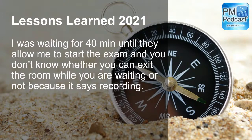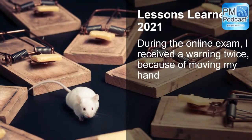All right. Follow the rules is the next tip. Do not fidget, do not mumble, do not put your hand in front of your face. This person says, I received a warning twice because of moving my hand. Right, I have a tendency to do this and read like that. No, for the PMP exam, leave your hands out of your face. Don't scratch too often. Don't touch your ear. Just keep them down. Do not mumble. Do not read the questions out loud. Just relax and do not fidget.